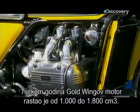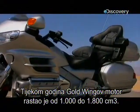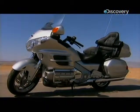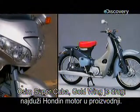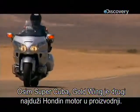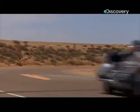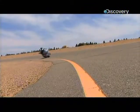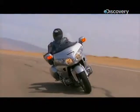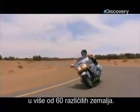Over the years, the Goldwing engine has constantly grown, from its original 1000 cc's to today's 1800cc model. Next to the little Super Cub, the huge Goldwing is the second longest production run of any Honda motorcycle. More than 500,000 Goldwings have been built and sold in more than 60 different countries.